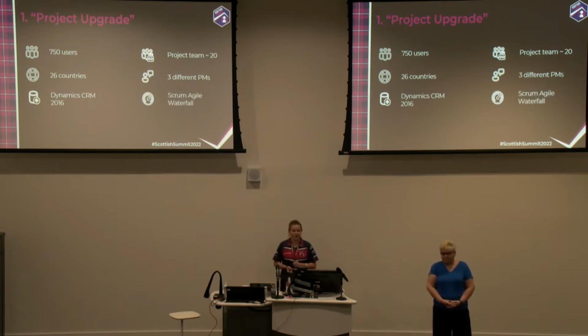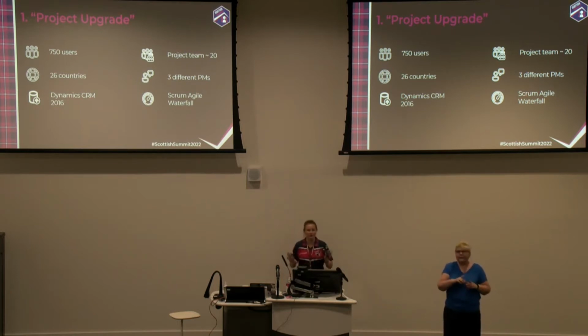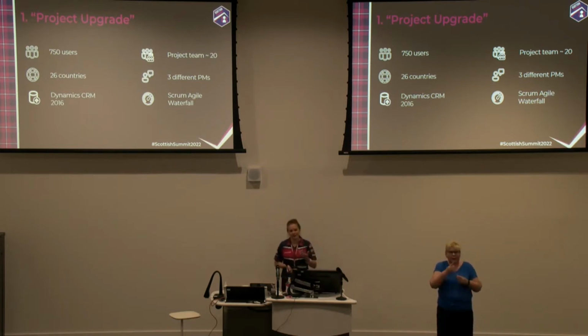And then the process types that we chose were Scrum, Agile, Waterfall. So that was everything that could be. We started with saying that we wanted to do Agile. We wanted to do Scrum, everything, all the morning meetings, the retrospectives, follow everything. We wanted to follow it to the dot. Then we opened our calendars and set up the meetings. We were sitting more in meetings than we actually did anything.